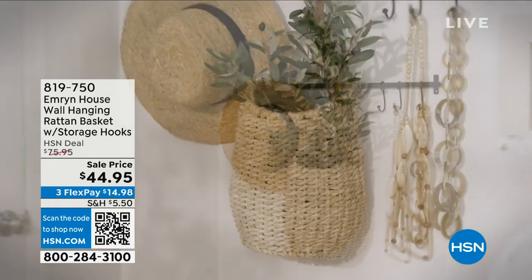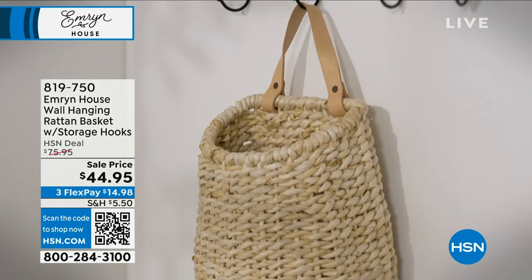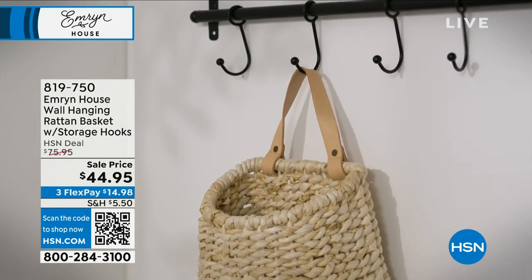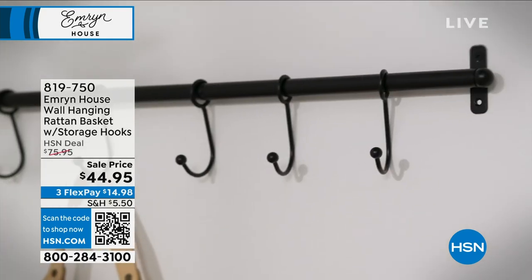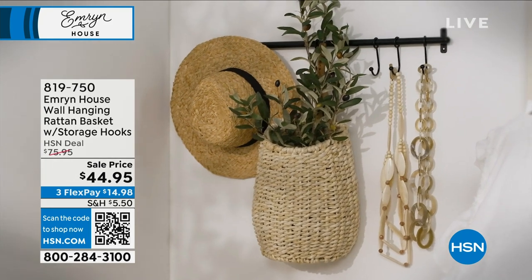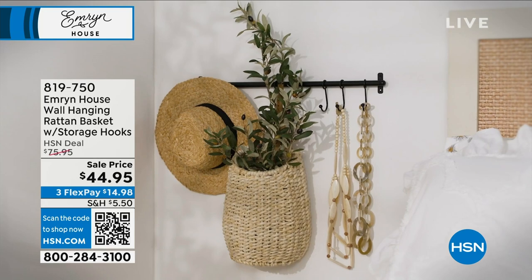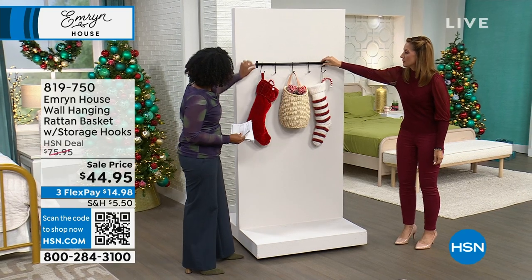All right, we've got time for one more item in Emryn House. And this is a beautiful way to store and to hang and to display whatever you love. It is your wall hanging rattan basket with the 5 storage hooks, the hanging hooks, and put anything you want on them. Yeah, they move, so you can move them where you want.